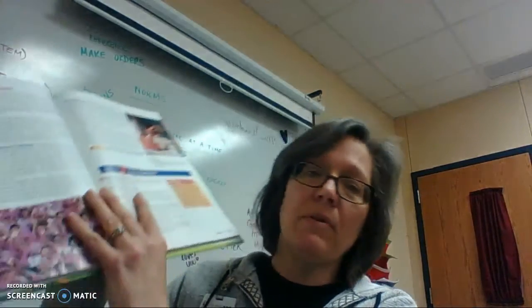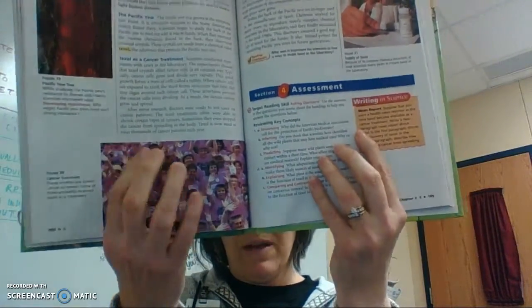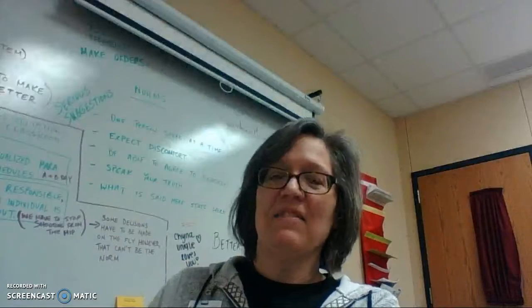And then at the bottom of the page, you can see these women. Right here. Still learning how to do this, guys. These are women who are cancer survivors, and these women are breast cancer survivors specifically. And some of them probably received Taxol as a treatment.